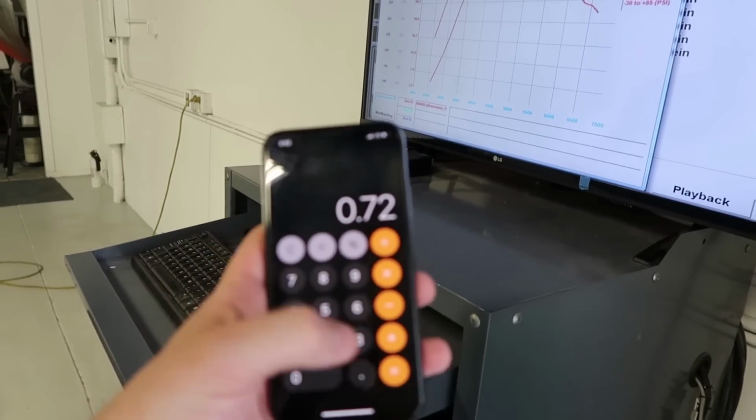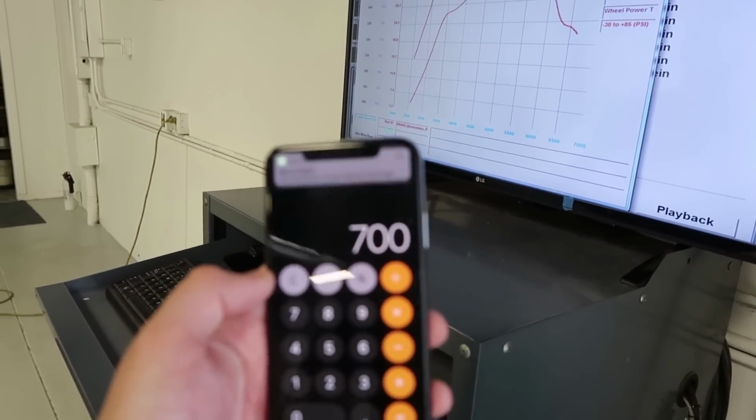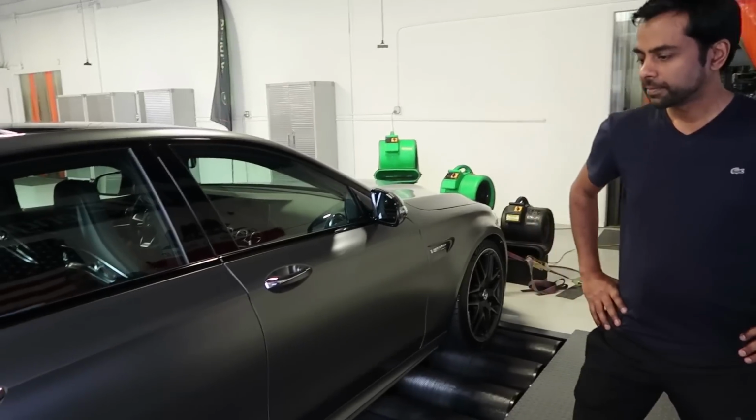And if you do the 28% drivetrain losses, that gives you close to 700. So somewhere in that 630 to 700 horsepower range, so definitely a little bit underrated. Depends on the temperatures and the fuel.